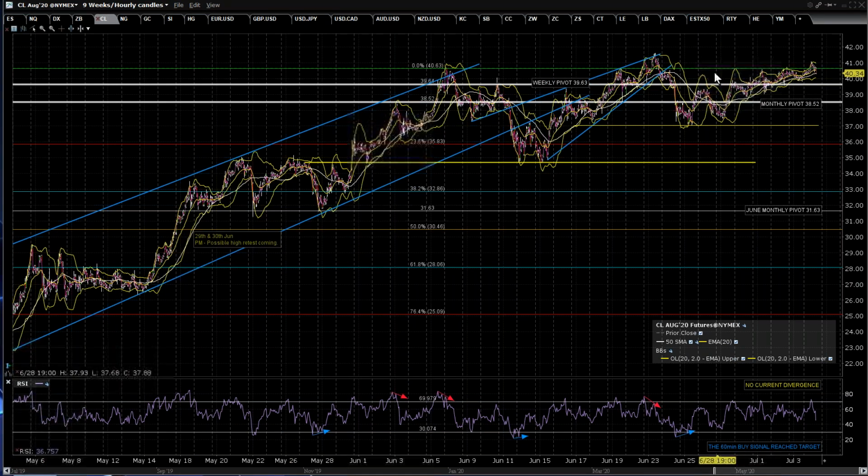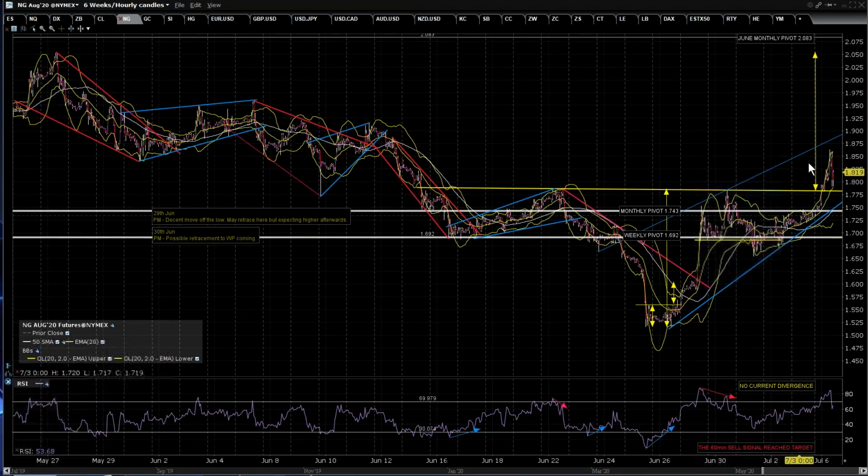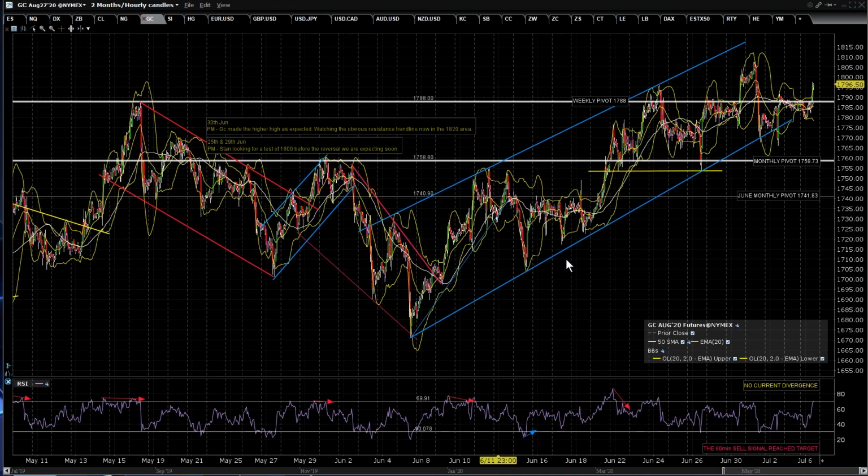CL. CL is heading towards a retest of this high, I think, and that could be the second high of a double top. We're in a resistance area that goes up into about the 42.5 area, and I'm expecting to see a turn in that area. NG. I've drawn in a possible wedge resistance trend line here, but the main thing is we formed an IHS and we have broken up from it. If this holds support, then the obvious next target is in the 2.05 area, and that looks doable. I think we may well be on the way there.